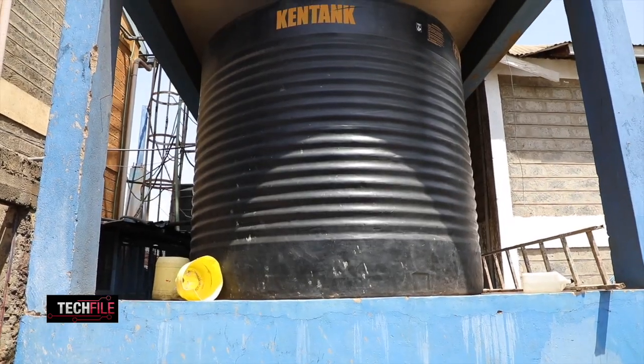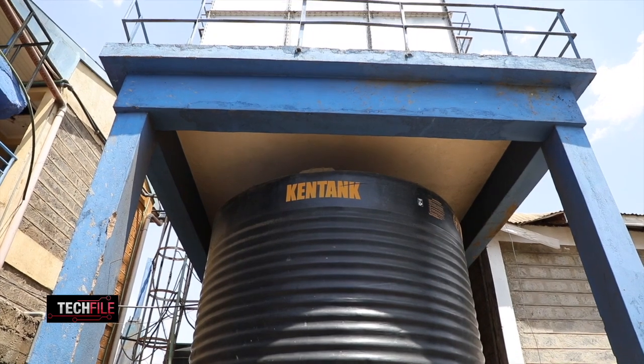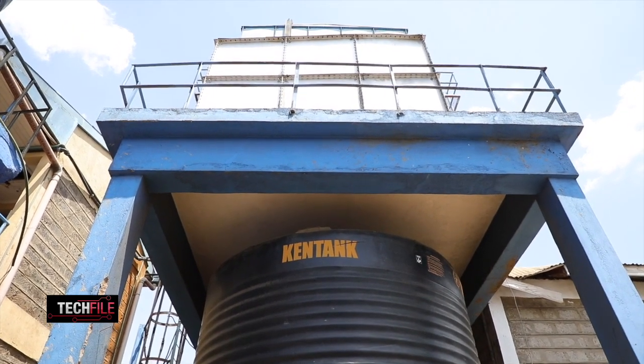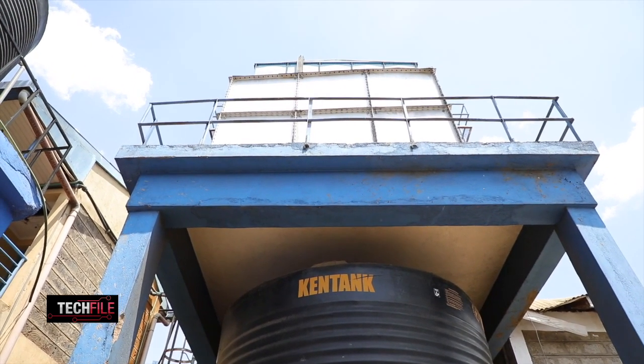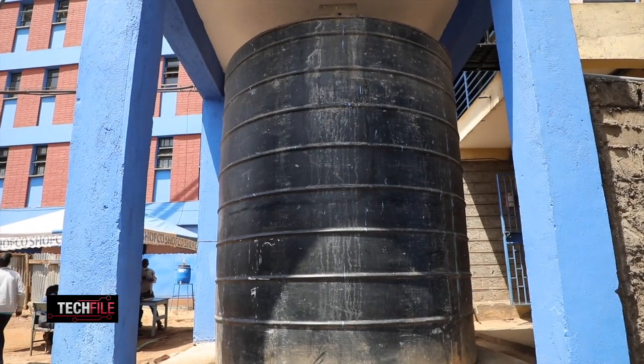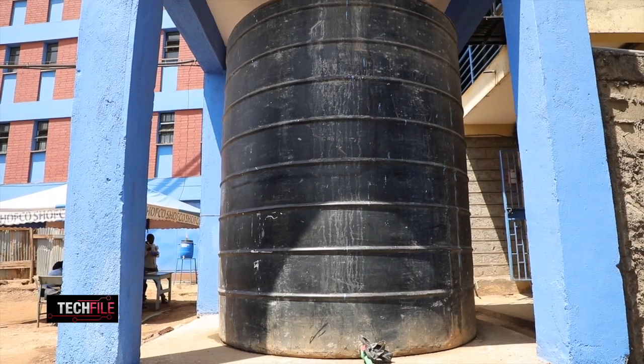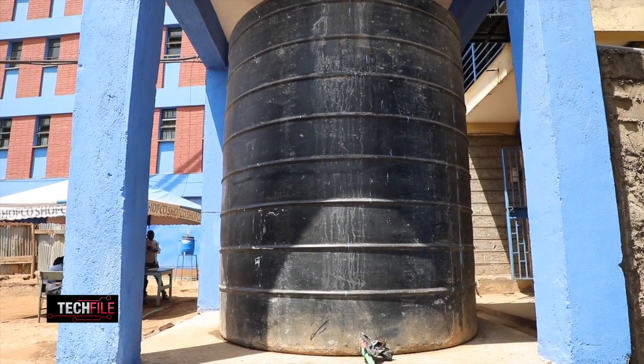We have a 4-kilometer pipeline network. So we have a kiosk down there. You can see another tower there. It is able to supply by gravity to the kiosks which are there. Amazing. So what is the distribution interval? Like how long from here?